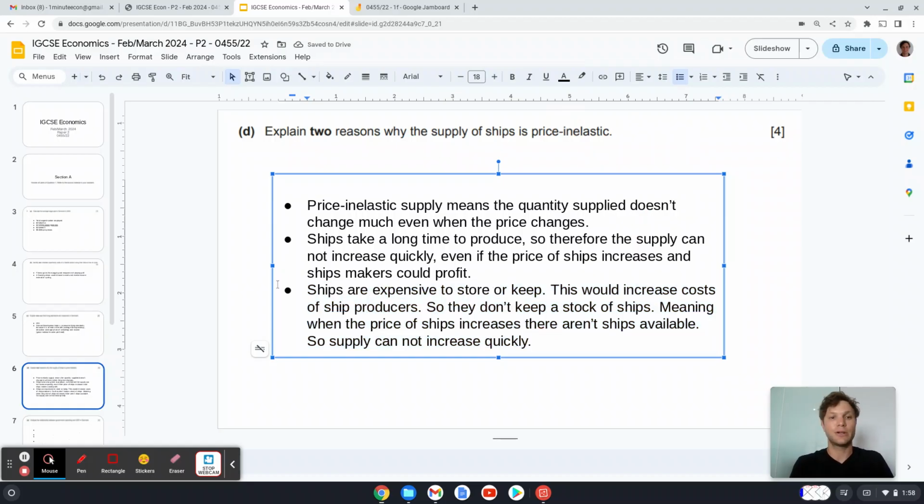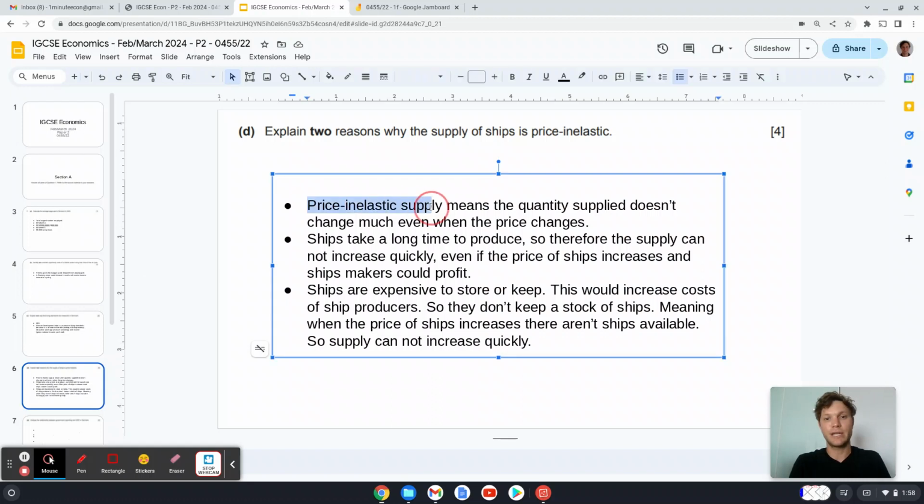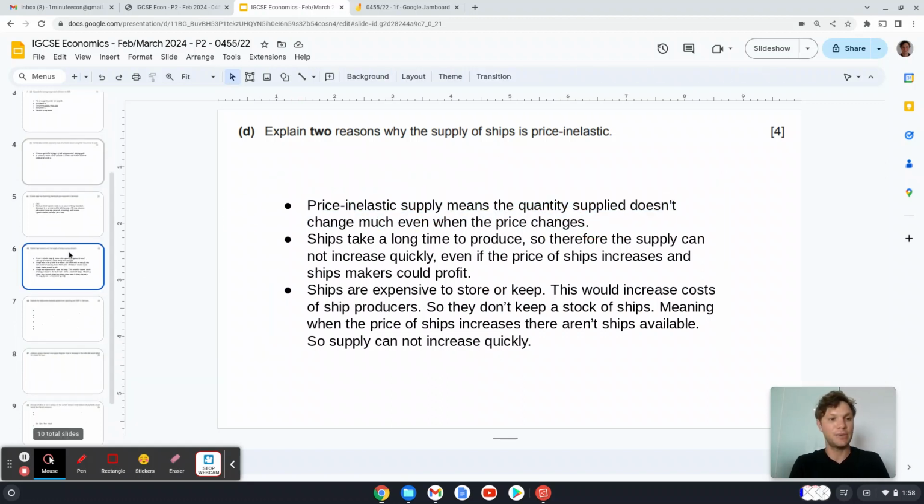So this would increase the cost of ship producers, like I said, so they wouldn't want to keep a stock of ships, right? That means that when the price of ships increases, there aren't any ships available, so the supply cannot increase quickly enough. So there we should have our 4 points. I just went for a safety knowledge point here by explaining what price elastic supply means.